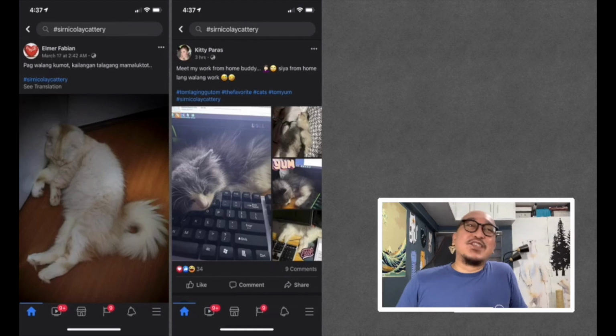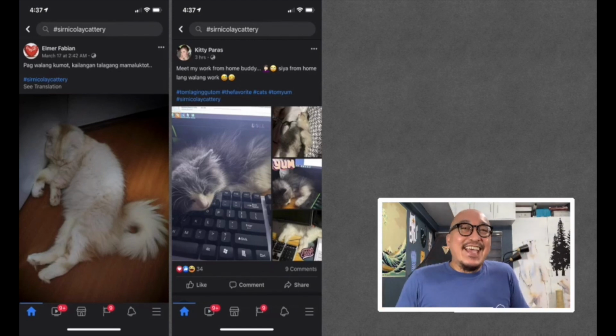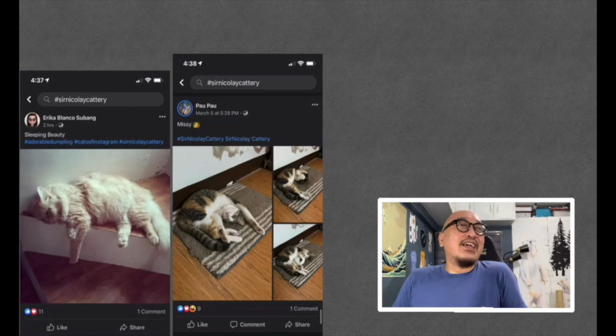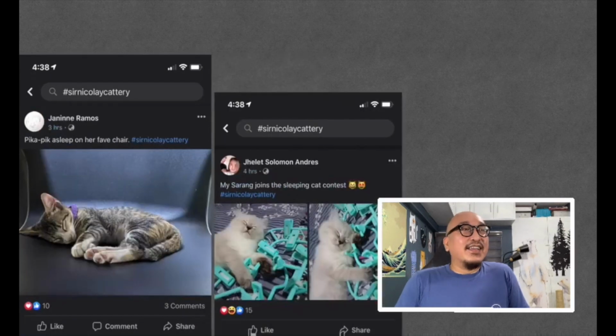work from home. So, cats love sleeping on our keyboards, and that's actually very cute. And it's so true. Cats love doing that. Next pictures from Erica Blanco Subang. So, Sleeping Beauty. Very cute furry cat. Then we have from Pau again, Missy, sleeping by the rug.